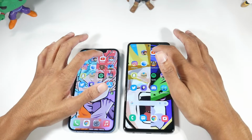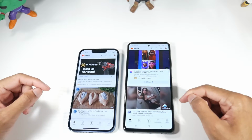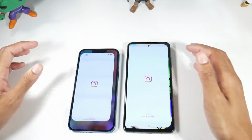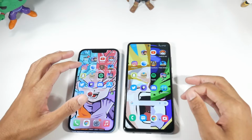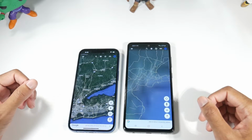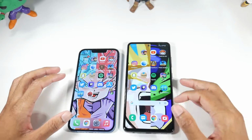But one thing I noticed, as far as opening your normal applications like YouTube, Instagram, Snapchat, you're not going to notice that much of a difference. You can see it's pretty much neck and neck. It's only when you open games and stuff like that where you see that second or two difference. But they're neck and neck when it comes to things that aren't games.